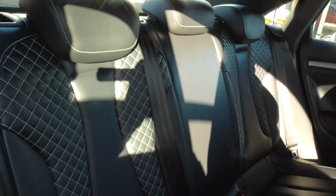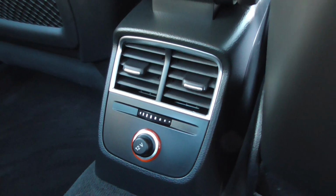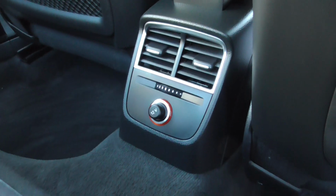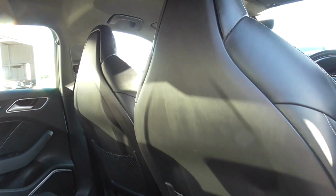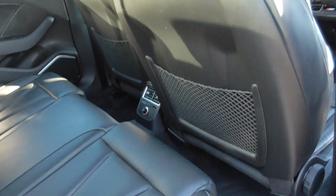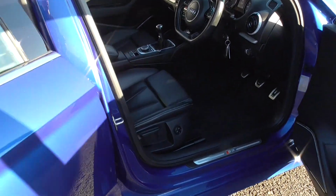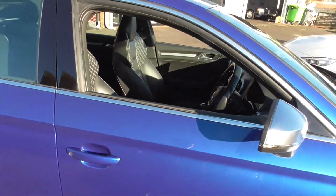So, in the back, I'd probably say very light use. You've got Isofix in the bottom for your child seats. You've got your rear climate vents, so your rear passengers get the full benefit of the climate control and air conditioning. You've got your 12-volt power outlet, ideal if you've got children. They can charge the phones as you're driving along. And then if you have a look at the backs of the front seats, they're in fantastic order. I've pumped the seat all the way back. But when the seat is in a normal seating position, you can definitely fit a grown adult in the back comfortably.